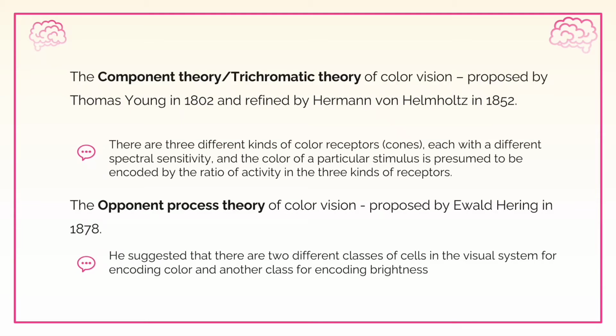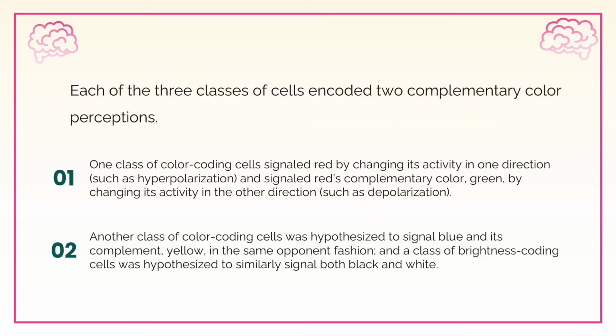So, Hering hypothesized that each of the three classes of cells encoded two complementary color perceptions. One class of color coding cells signaled red by changing its activity in one direction, such as hyperpolarization, and signaled red's complementary color, green, by changing its activity in the other direction, such as depolarization. And another class of color-coding cells was hypothesized to signal blue and its complement yellow. In the same opponent fashion, the class of brightness-coding cells was hypothesized to similarly signal both black and white.